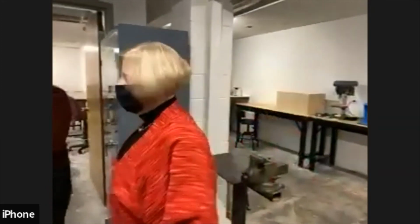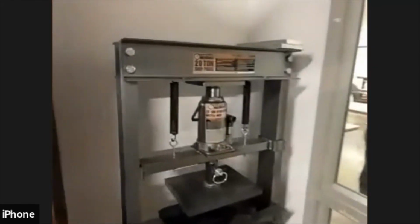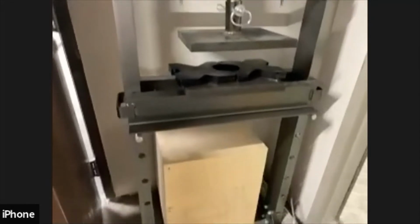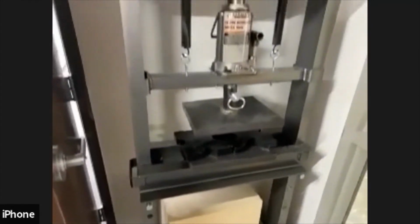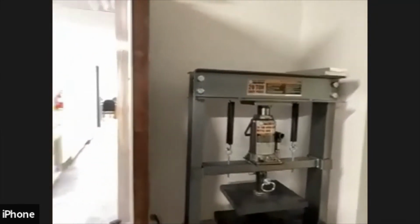Okay, and that's about it on the equipment room. We do have a big hydraulic press if anybody wants to learn how to do the hydraulic press. Wow. So we've just been accumulating equipment.